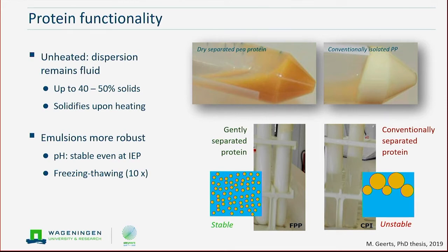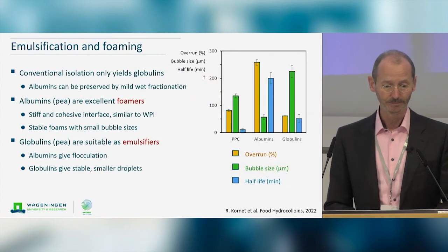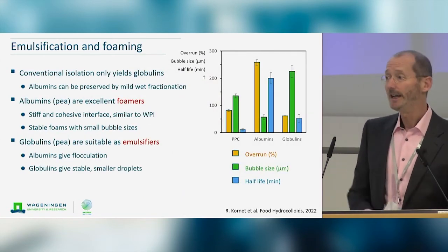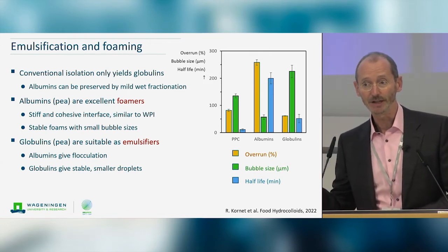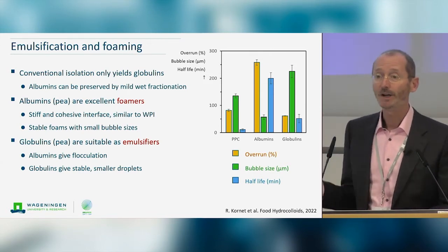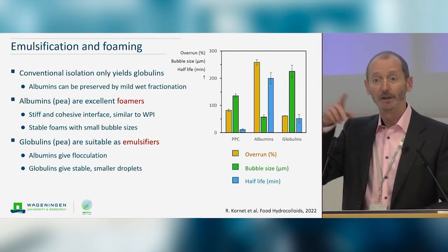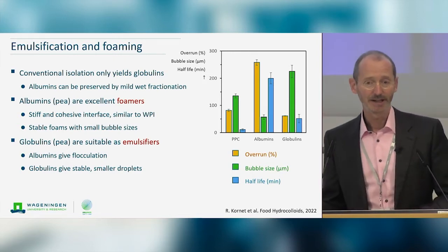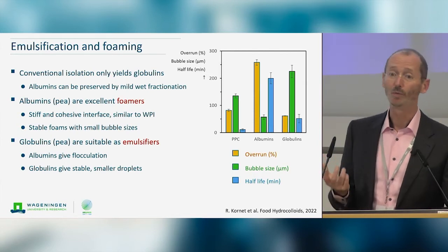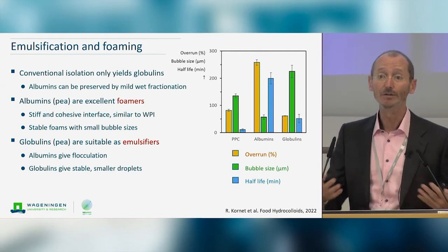Similarly, if you freeze it and thaw it, also the emulsion remains stable. That is also in contrast to a commercial protein isolate. Well, interestingly, in the classical dissolution precipitation process, I said we lose part of the proteins. And some of the proteins that we lose are the albumins. The globulins, in this case pea, are easily precipitated at their isoelectric point, but the albumins are much more water soluble, and they remain in solution even at those low pHs. So we typically lose them.